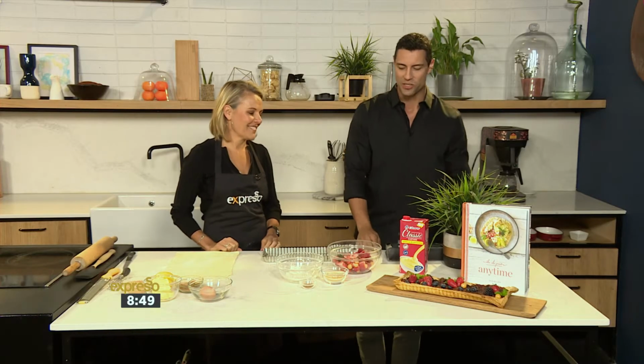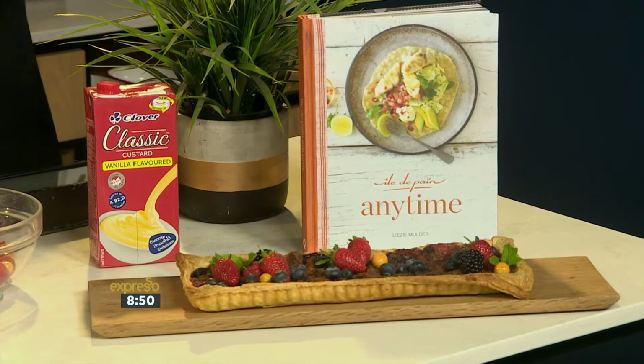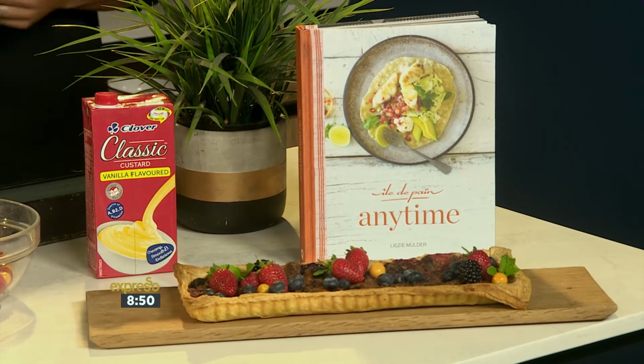Right now, jumping back into the kitchen, this time around with the lovely Liezie Mulder, all the way from Knysna. She's, of course, a chef and a co-owner of the very popular cafe and artisanal bakery in Knysna called Il de Pain. And she's here to share a delicious recipe from her cookbook called Il de Pain. It's a summer berry tart that's literally going to lift your spirits this morning.